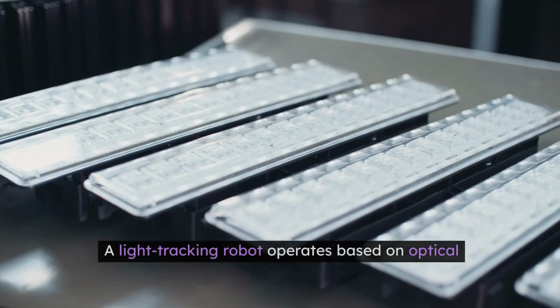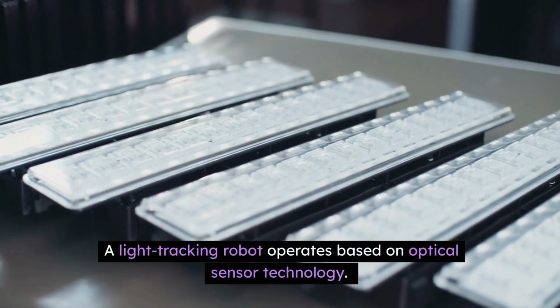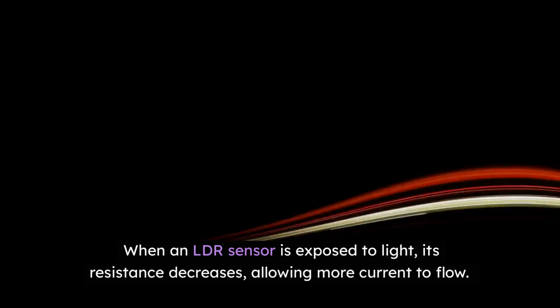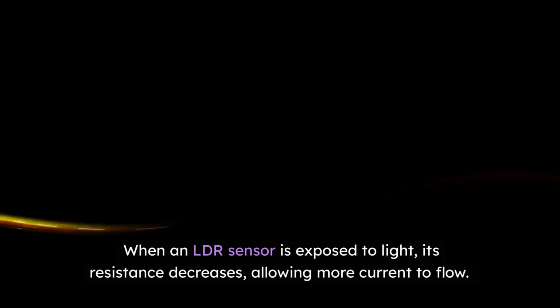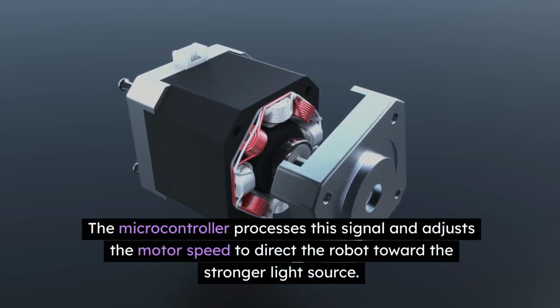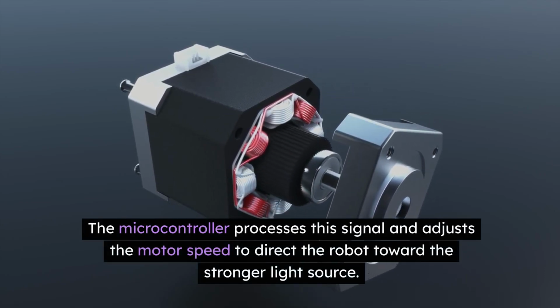Scientific explanation. A light tracking robot operates based on optical sensor technology. When an LDR sensor is exposed to light, its resistance decreases, allowing more current to flow. The microcontroller processes this signal and adjusts the motor speed to direct the robot toward the stronger light source.